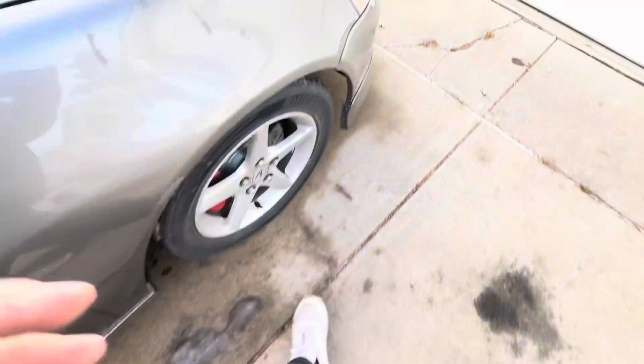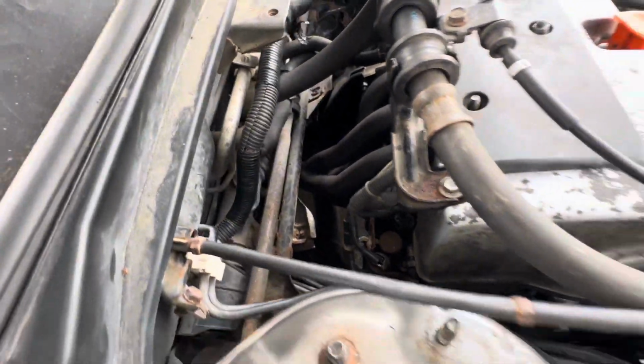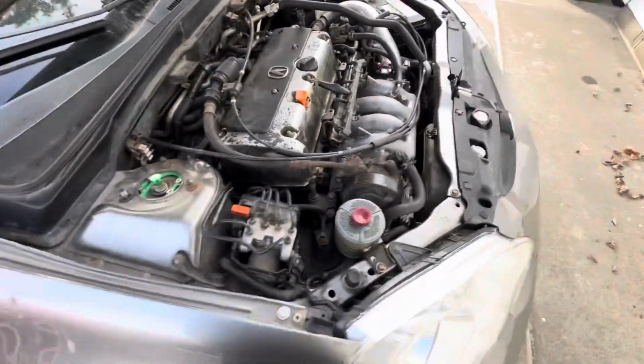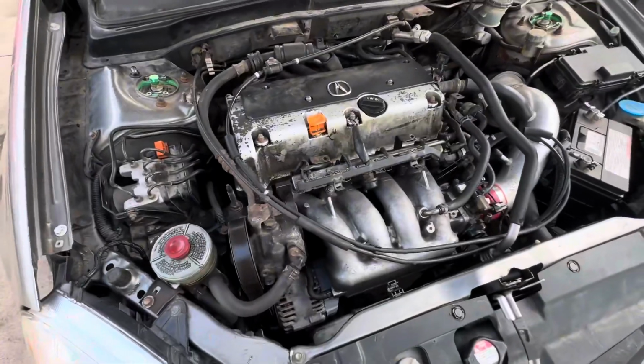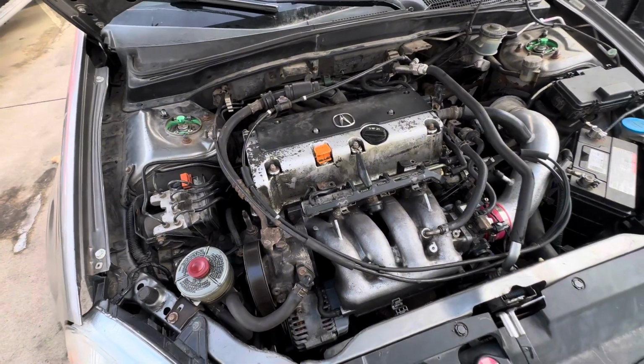So it does have exhaust. It also does have header, so it is full bolt on. It's just a little dirty. I'm gonna probably wait till summer to clean up the engine because it's greasy.